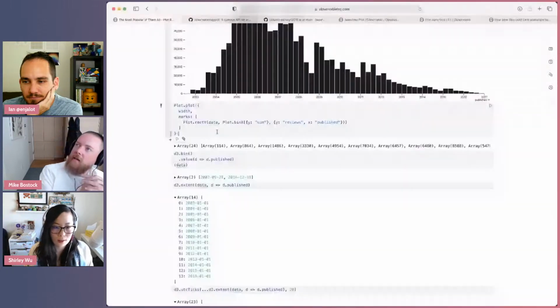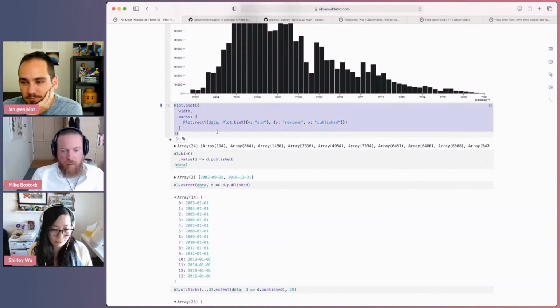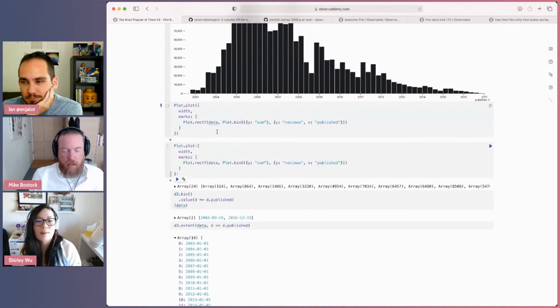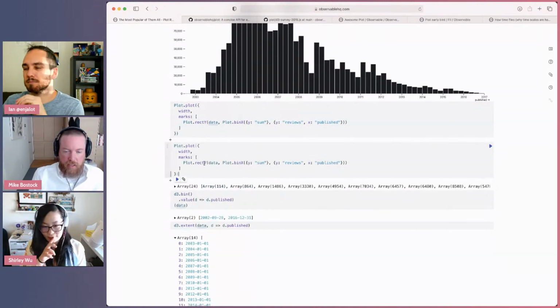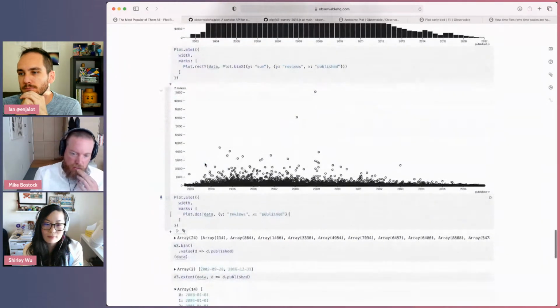The other thing I think we could do, an even simpler starting point, is a scatter plot. So if we do a scatter plot, these are dots. And then we would say, just like this, basically. X is when it was published, and Y is the number of reviews that it got.